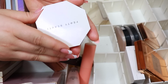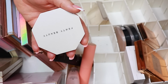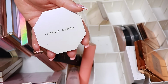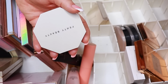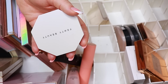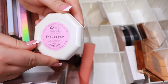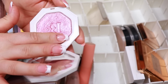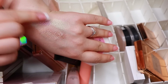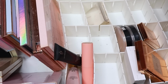This one was gifted to me by the one and only Maureen, and oh my god, my heart goes out to her. She's going through a tough time, so if everyone could just leave a little pink heart in the comments, I know that she could see it and be so excited about that. But this is the Fenty What a Brat highlight that she gifted to me. I use this mostly as a blush topper, but it's beautiful, so definitely not going anywhere.